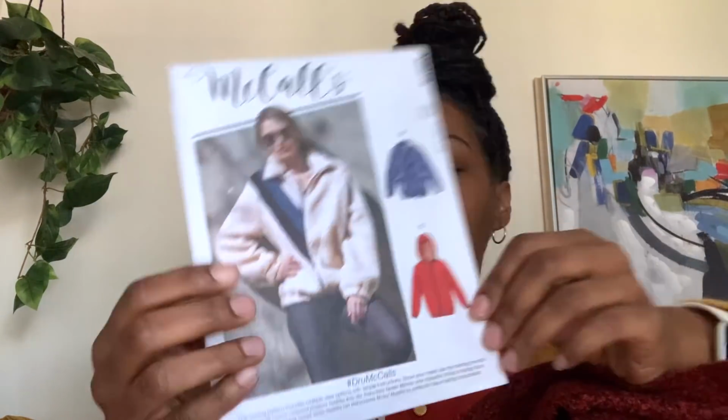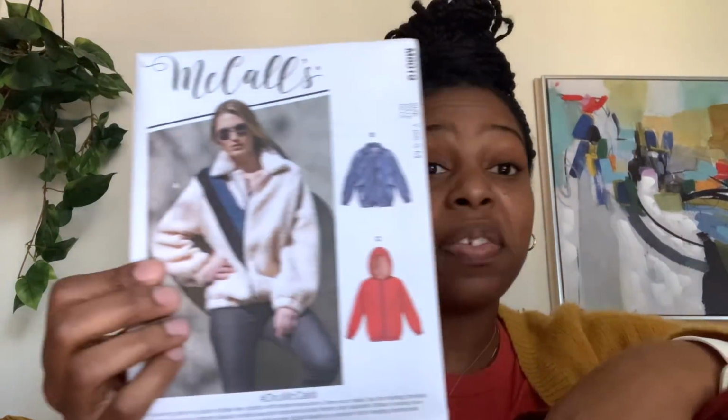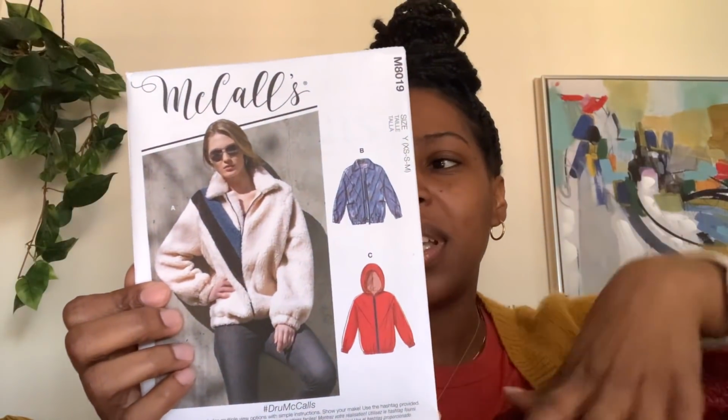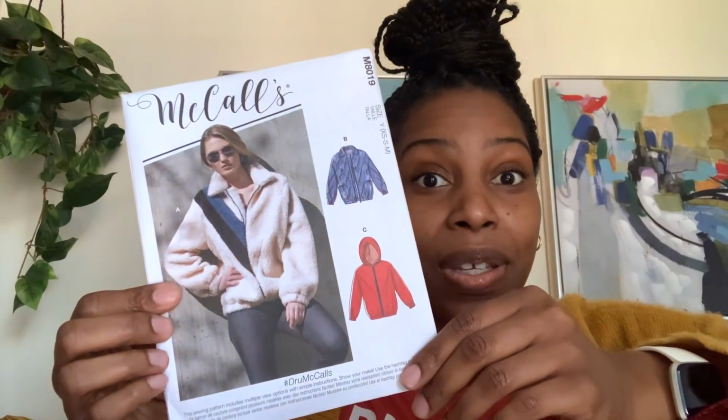So I'm going to use this blue boucle, and I want to just go with View C. Yeah, that one has the hood. Oh, I think that'd be really cute with the hood. Maybe the hood or maybe just the collar. I don't know, I'll decide. But I'm going to use this pattern to make a nice little jacket. I'm excited about it.